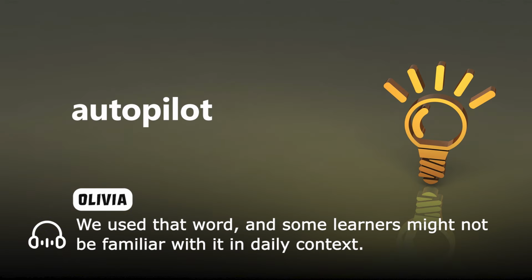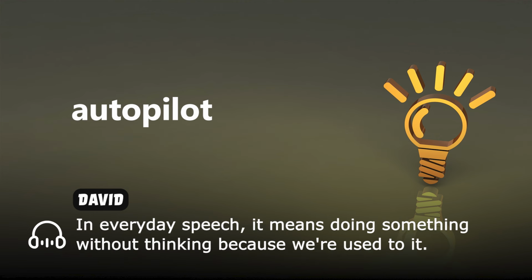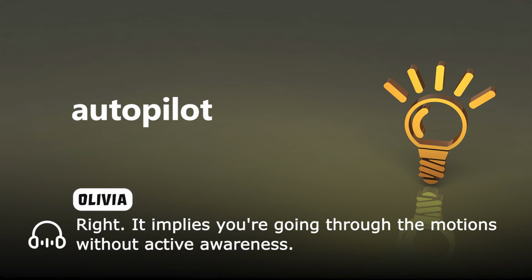We use that word, and some learners might not be familiar with it in daily context. Autopilot literally refers to a system that controls a plane without direct human guidance. In everyday speech, it means doing something without thinking because we're used to it. Right? It implies you're going through the motions without active awareness.